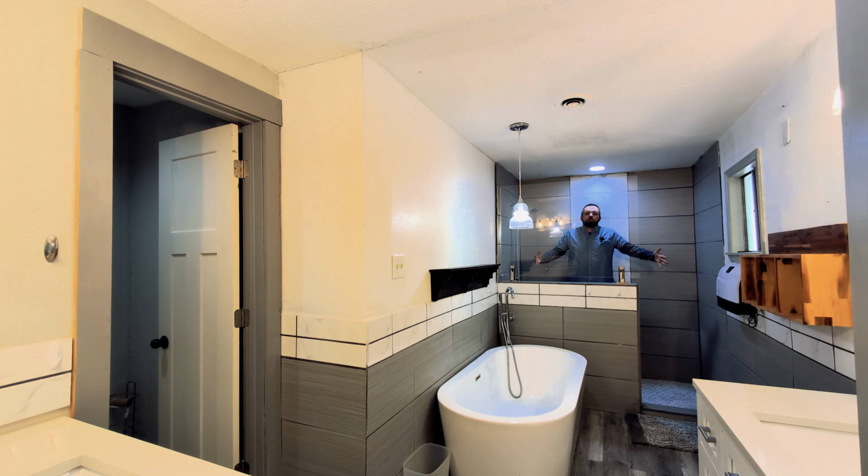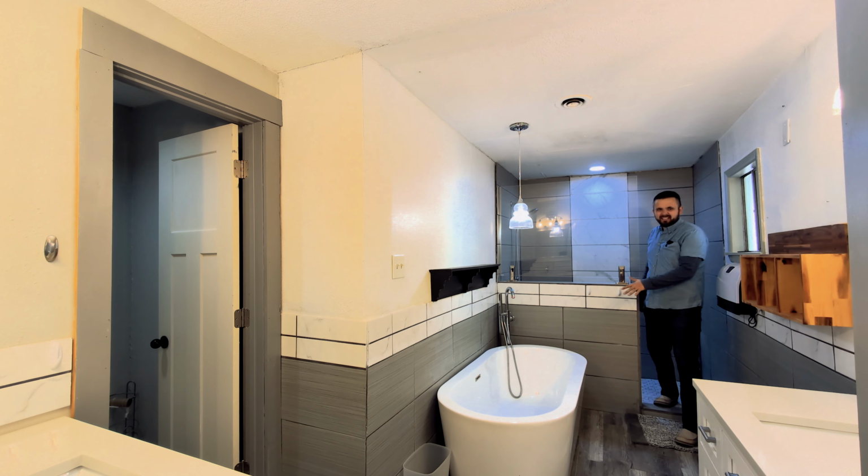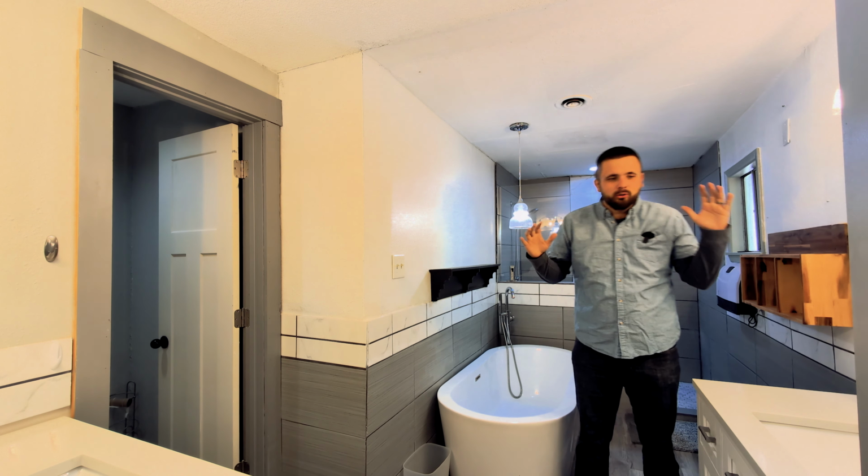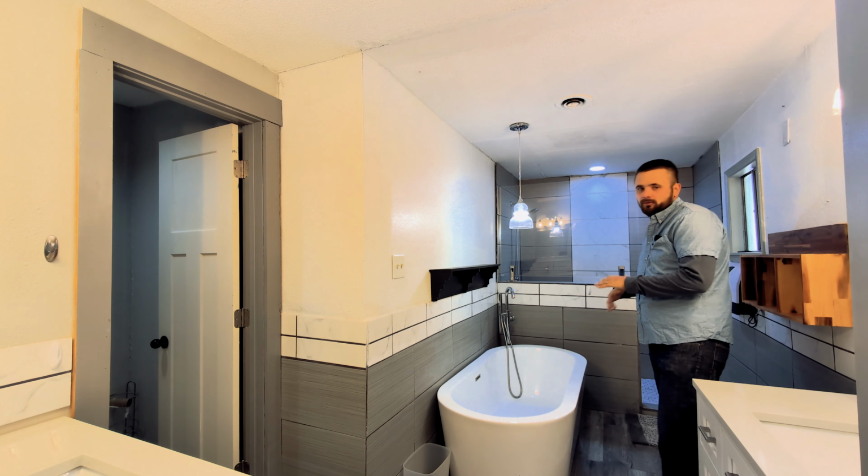Welcome to the master bathroom. As you can see, I'm standing here in the walk-in shower. There's a nice big tub here, 2 vanities, the commode room. It's newly remodeled, and it is a beautiful bathroom.